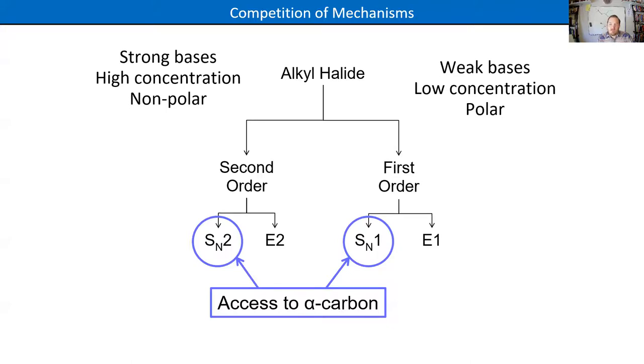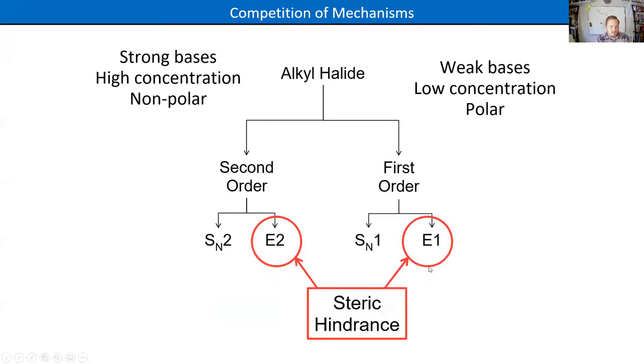Right? So changing what your base is is going to affect substitution versus elimination. If there's steric hindrance, that's going to favor elimination because those sterically hindered bases, or if there's steric hindrance on the molecule that has the leaving group, those are going to be much more likely to go through elimination than substitution because your nucleophile can't actually get in there and attach to a carbon. So it just grabs a hydrogen and calls it good enough.